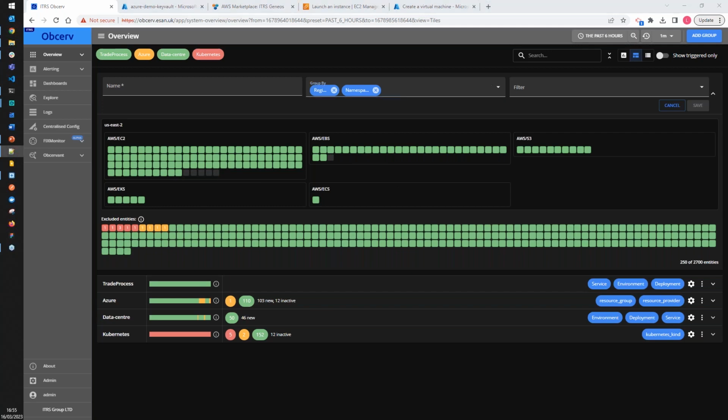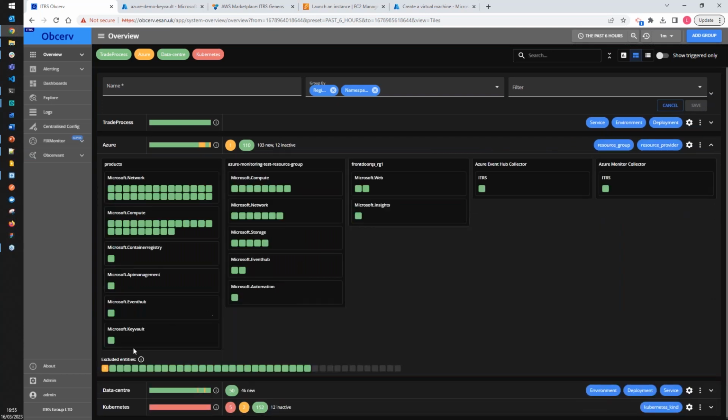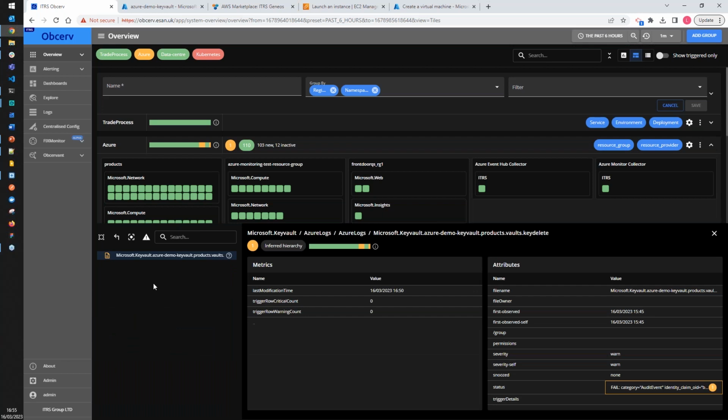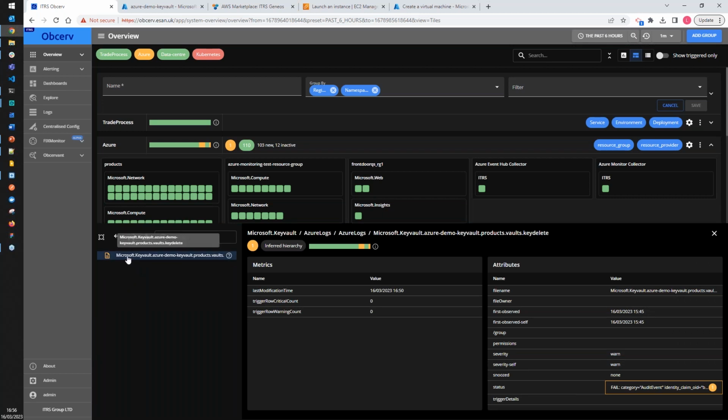Now, one thing we haven't looked at is the audit data that was meant to come through. So let's have a look at the Azure. Oh, we do have a severity being generated. We can see there's a fail audit event. We can click through and open that up.